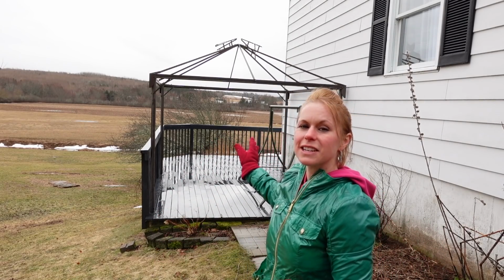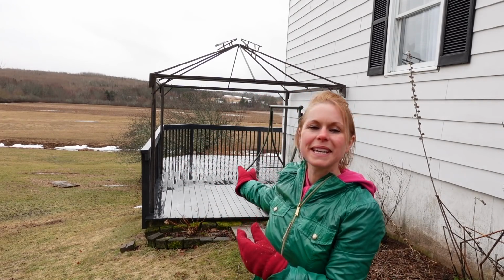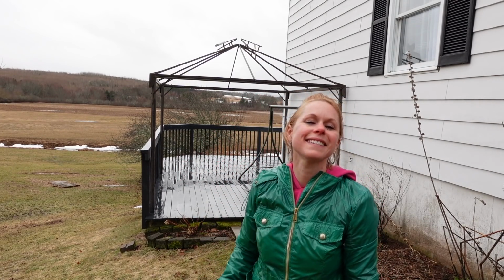I can't wait until I know it's not gonna snow anymore and I can put my canopy up over here and bring my swing out and my little table set. I really can't wait for that.